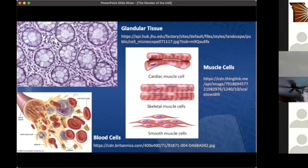So cells, like I mentioned, they're God's Legos. They're very tiny. And here's an example of a few different types of cells. We've got muscle cells off to the right. Lower left-hand corner, we have the kinds of cells that would be found in the blood. The blood, of course, has red blood cells, has white blood cells, has a number of other things that are labeled here. And in the upper left-hand corner, we have some glandular tissue, and it's something to think about.